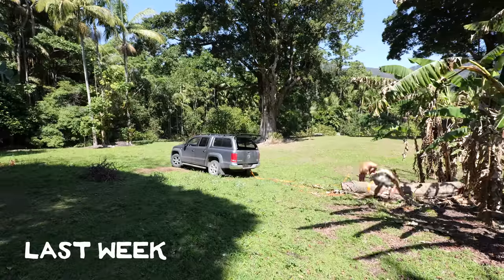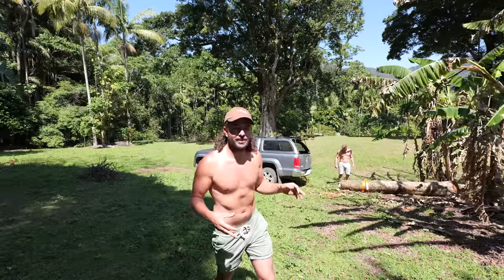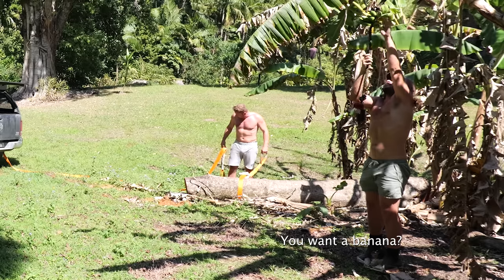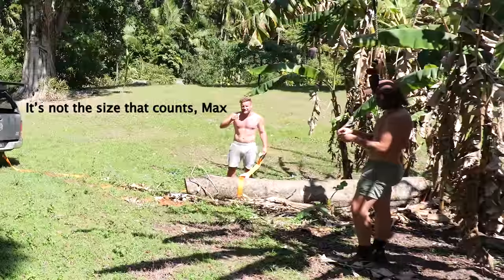The boys had some fun. It's too good a timber not to save, so we're gonna try and drag the whole log, and I wanna make some furniture out of it. It's red cedar, really good wood. I reckon I can surf it. You want a banana? It's a little guy. It's not the size of the cow's back.